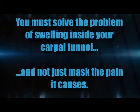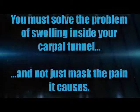Therefore, for any remedy to be effective and lasting, it must solve the problem of swelling inside your carpal tunnel and not just mask the pain it causes.